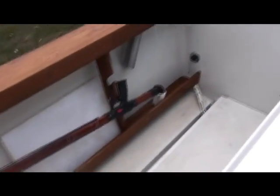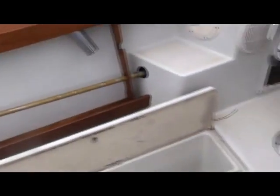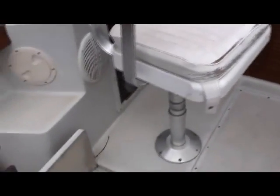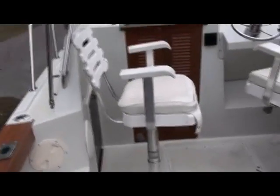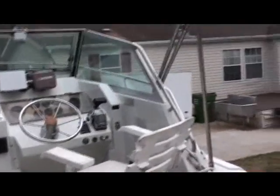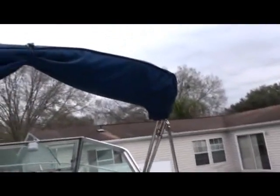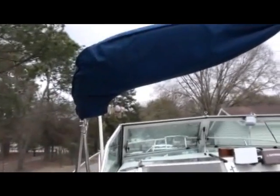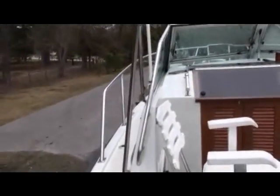The anchor ball and the spear gun and other things like that that you see don't come with the boat. I'm going to need them along with the other boat. It does have a great sound and stereo system. These are the chairs for the front. It does have a top with a boot. I don't ever run down the road with the top out. I always have the boot on it.